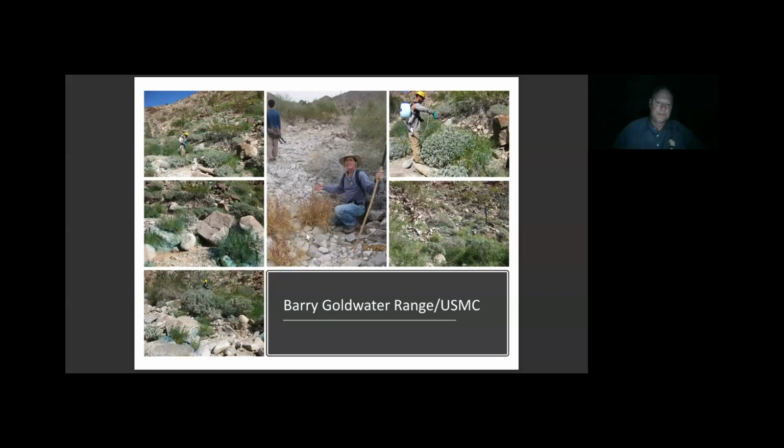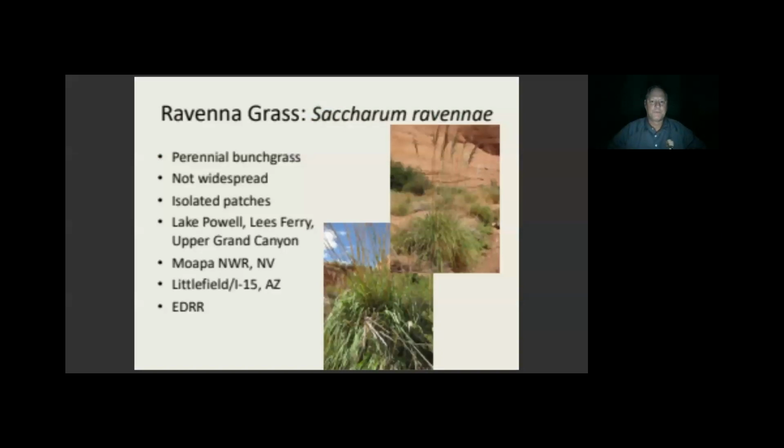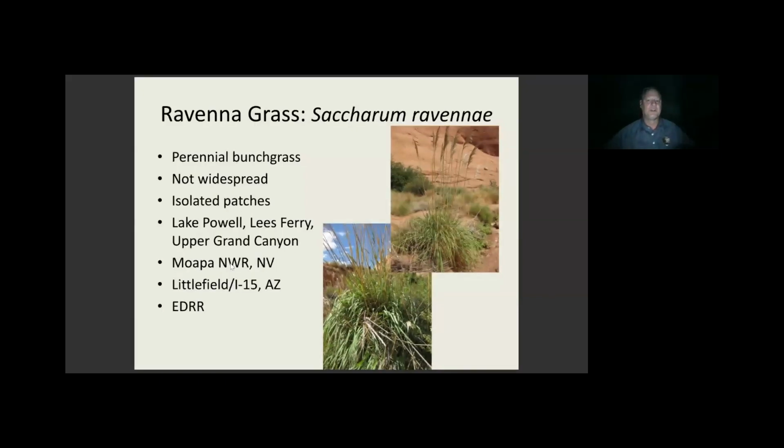This is Jim Malusa, the research botanist from the University of Arizona that I mentioned earlier, and Max Lee, who are also monitoring this. And these are some examples of some dead buffalo grass. Ravenna grass is one too, and it's a riparian one that we've been managing on the Colorado Plateau. So Glen Canyon National Recreation Area, Grand Canyon, and we've actually found it in the Moapa National Wildlife Refuge about 20 years ago, and we've aggressively treated it.